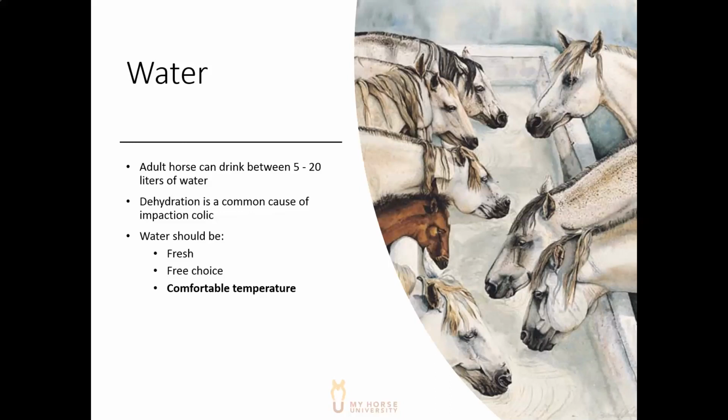That's where if you live in really cold climates like Michigan, having a heater in your water to keep the temperature comfortable can really help improve the palatability of the water and ensure that horses are drinking it throughout the cold months.